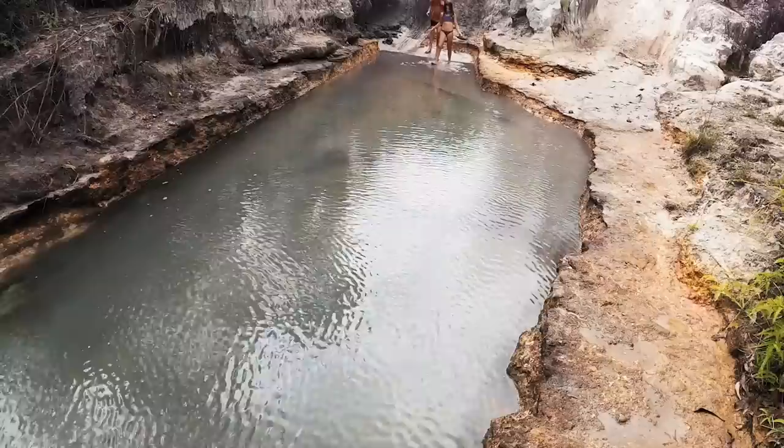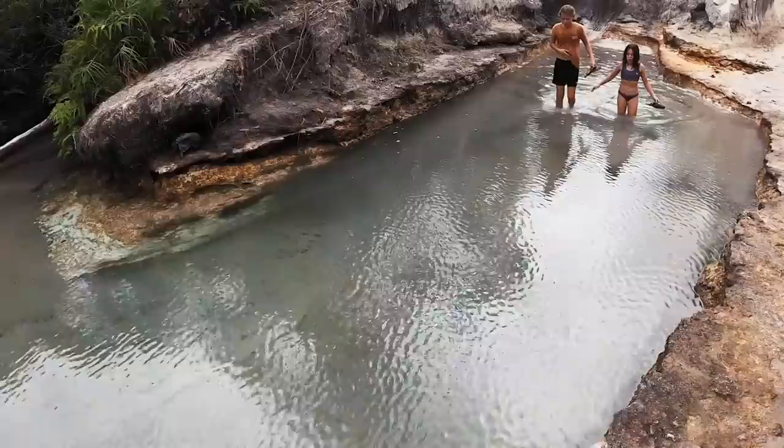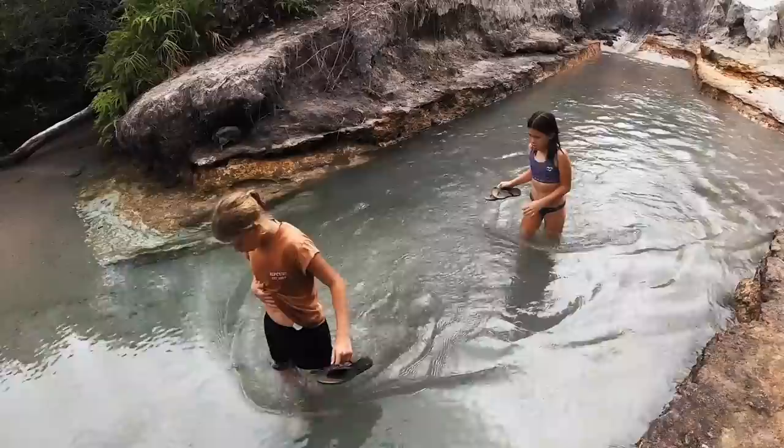Hang on. Oh, it looks pretty deep there. Oh, hello? Three kids, so they can be sacrificed. One of them. Oh, it's actually not too bad. It's up to Zali's, oh, hang on. Zali's mid-thigh.